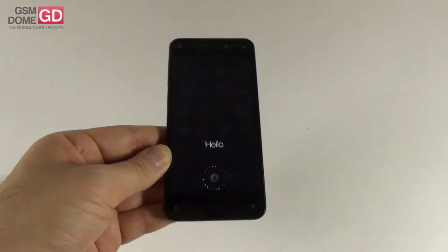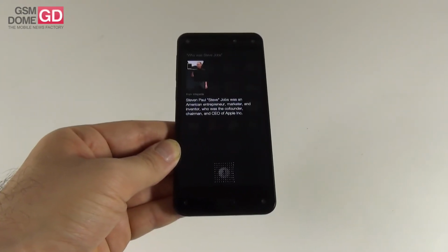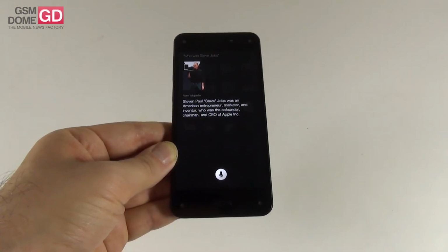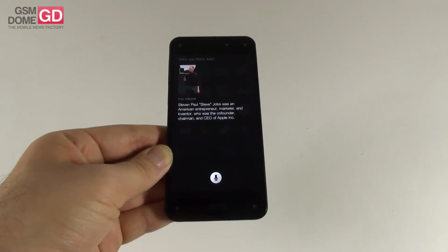Who was Steve Jobs? Steve Jobs was an American entrepreneur, marketer, and inventor who was the co-founder, chairman, and CEO of Apple Incorporated.